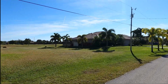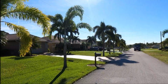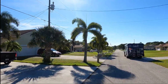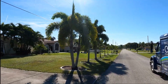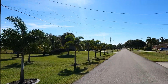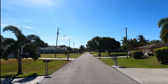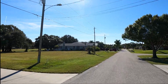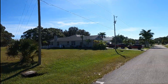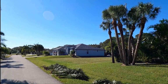Check over here. Look at that, nice. Until now, I haven't seen a house on the golf course for sale yet. Actually, I only saw one lot, and it was not on the golf course. Check it out. But I mean, there's a couple of streets nearby where, if you have a golf cart, you could drive to it. Very close.